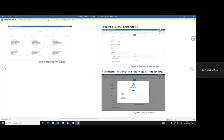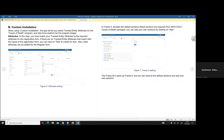In DHIS2, you already have all the patient attributes and fields. We are not making anything duplicate. You can use your first name, last name, gender, sex, and date of birth. If it's not there, you create it. If it's there, you can use it. Sometimes the first name is called given name and the last name is called family name, so it's up to you in your own local installation to include it.